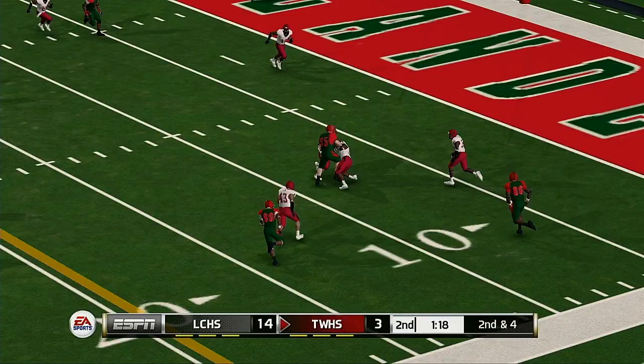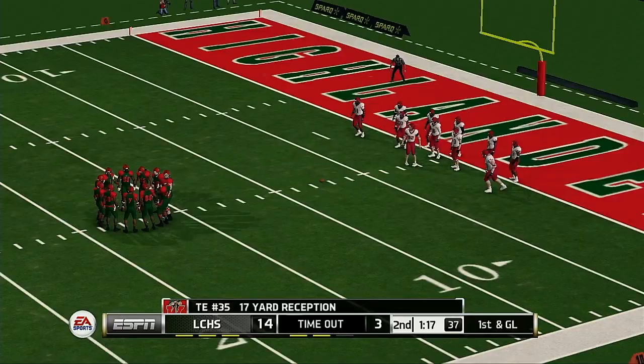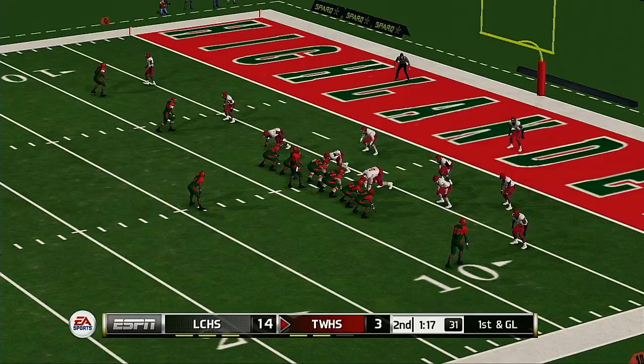Gets it. He's in space, and he is drilled at the 7. They went back to the same play that time. Yeah, you're right. Same play as the one before, and they got a good completion and a nice game. First and goal, and they need a touchdown here to get back in this game.